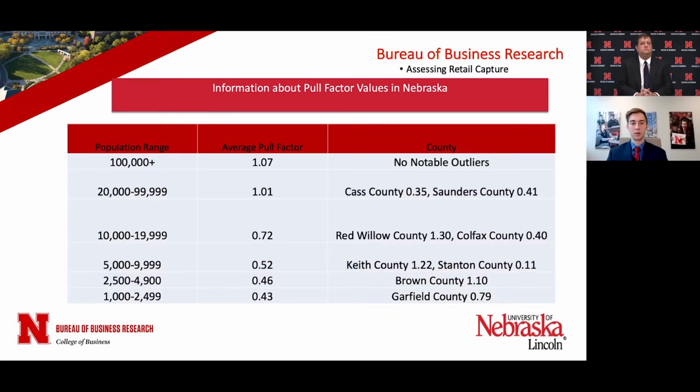And this table shows that we group some of the counties by population ranges. In those population ranges, we found the average pull factors. In addition to that, the table shows some notable outliers. For example, Cass County has a pull factor of 0.35, while the average for that population range would be 1.01. An explanation for this could be that while Cass County is the 12th largest county in Nebraska and relatively large for Nebraska, it's located between Douglas and Lancaster counties, the number 1 and 2 most populated counties in Nebraska. So for its area, it's relatively small.